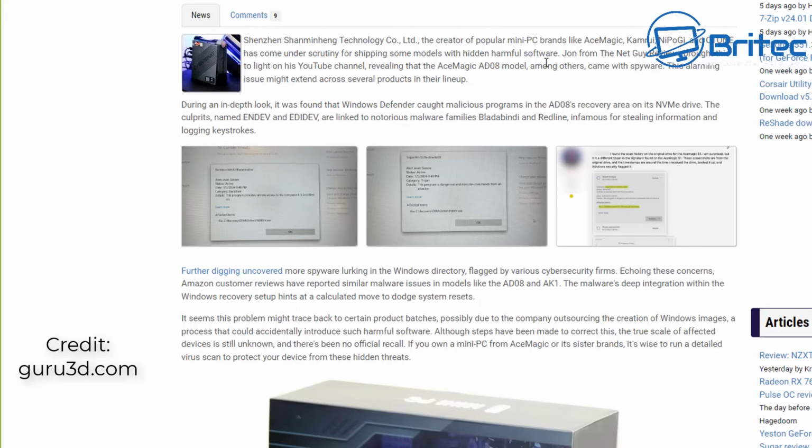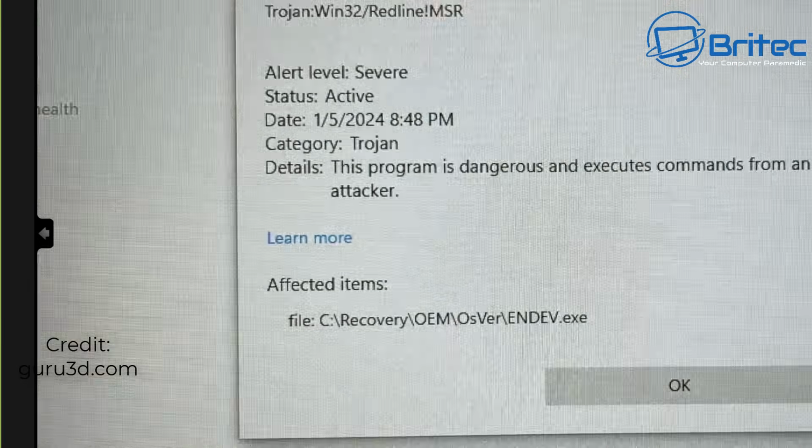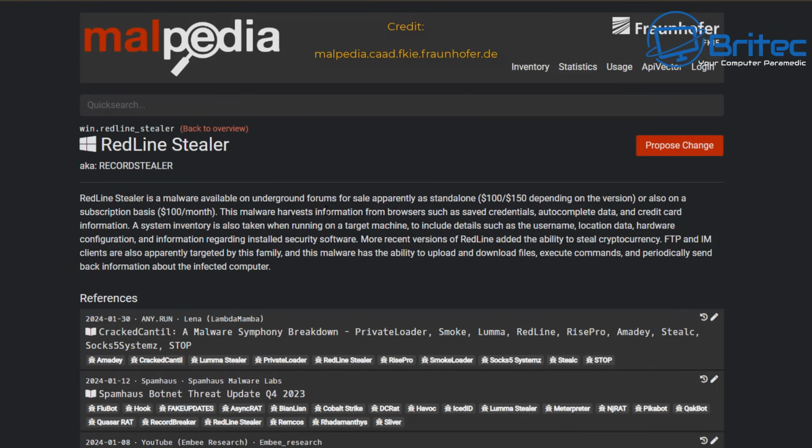Windows Defender caught a malicious program on the AD08 recovery area of the drive. Basically, it's affecting a lot of different brands of mini PCs. And you can see here Bladabindi, which is a backdoor. If you don't know what Bladabindi or RedLine Stealer is, I'll quickly show you exactly what they are.